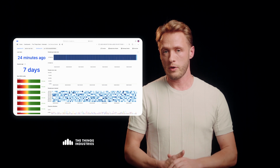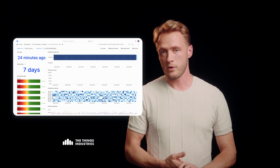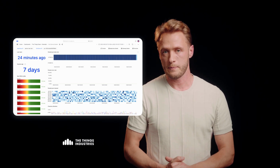That's on the gateway side, but we also have a network operations center for end devices. So here you can see which gateways are covering your end devices, which channels they are using, if there are any high noise levels for specific channels that you may want to eliminate. And this all allows you to increase battery life and overall network performance.